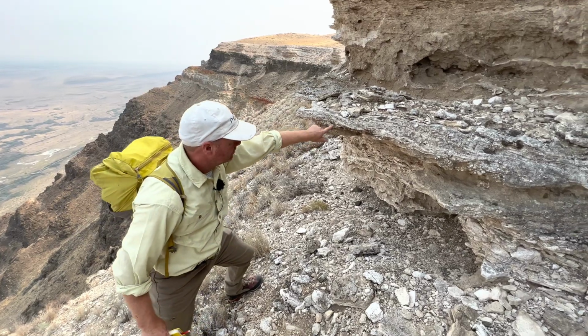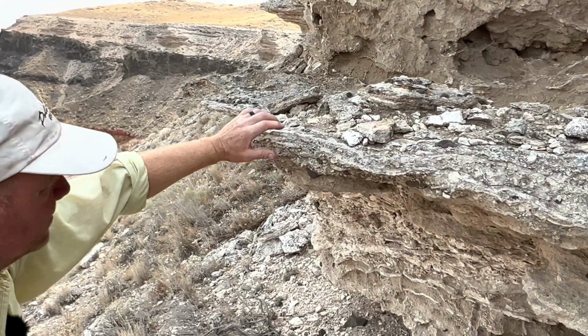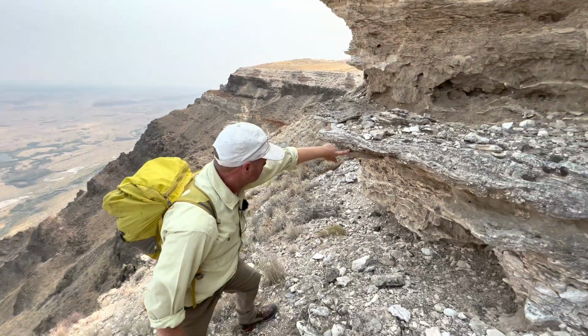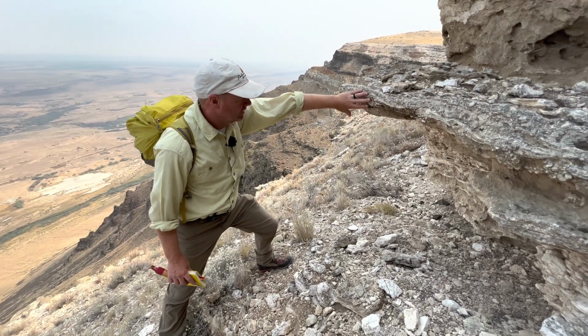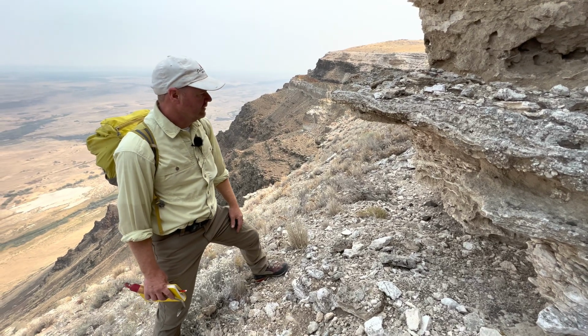This sort of cobbly gravel doesn't mean a whole lot to me, because it could be an alluvial fan, which puts us up in the highlands, no problem. It could be a side stream gravel that was similar to what modern Crab Creek is. So this isn't telling me anything about age. It's just telling me about depositional setting.